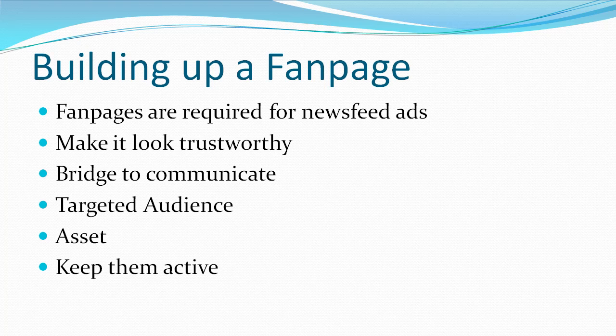Fan pages are also a great way to communicate with your audience. It's a bridge in your communication funnel. You can always ask for feedback. You can pretty much ask for anything, right? They're there for you, and you're there for them as well. So it works both ways.